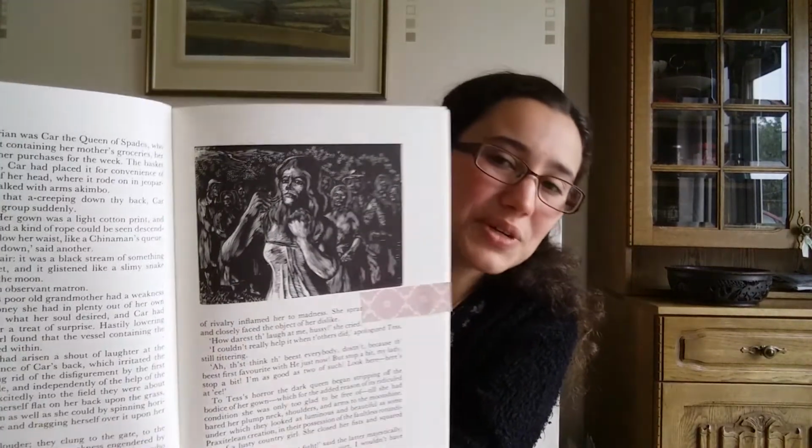So yes, what else? I've got a couple of little bits and pieces here as well. So she's got a sense of humor. It doesn't appear everywhere in the book, but it does get her into trouble. So she laughs at Dark Car, the Queen of Spades, when she has this very comical treacle falling down her back, and that leads to a fight.